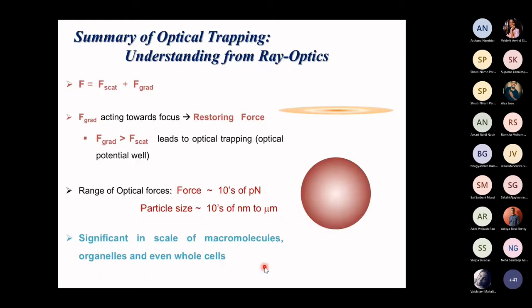Now, a summary of optical trapping from our understanding of ray optics. We have seen that F is equal to F scattering plus F gradient, the total force acting on, for example, this kind of particle. F gradient acts towards the focus, that is the restoring force, and F gradient should be greater than the scattering force for optical trapping to be possible, and it will lead to an optical potential well, as I have shown in previous slides.